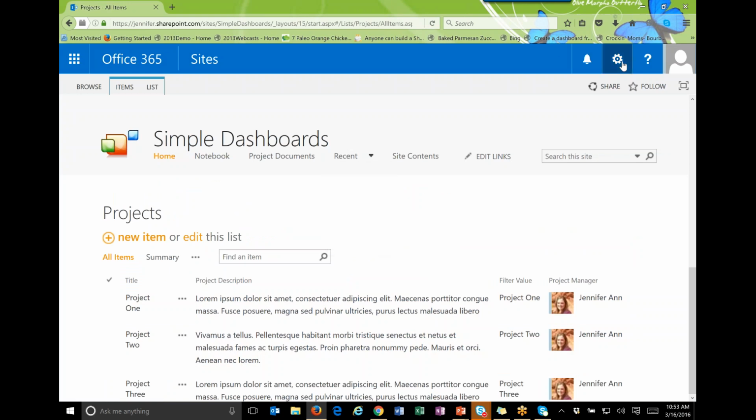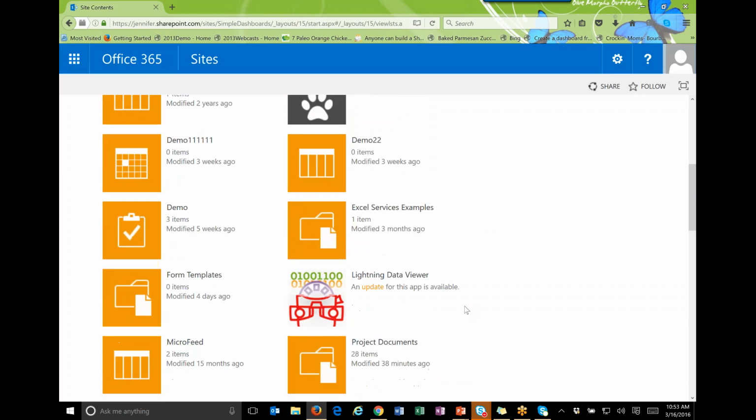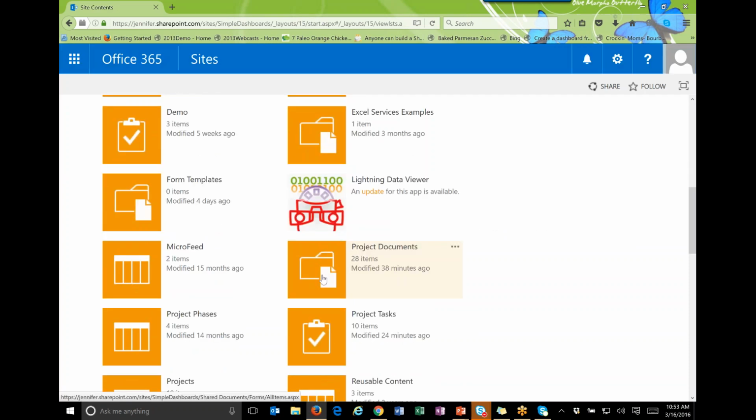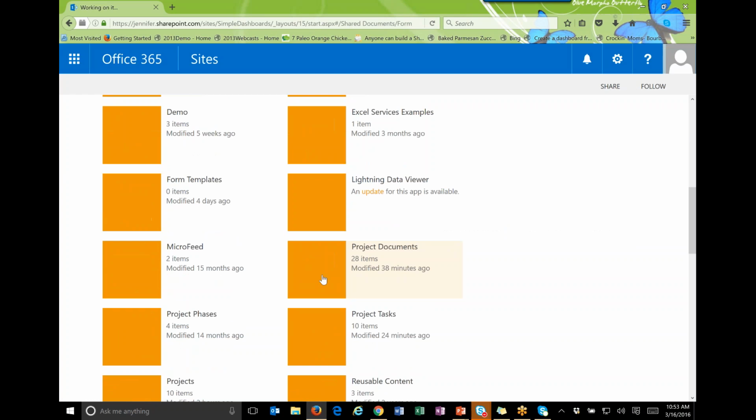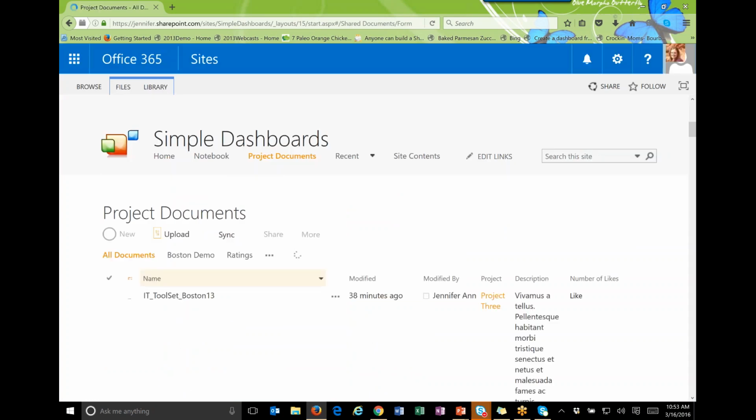So I'm going to come over here to my projects documents list. Let's start there. And inside of my projects documents list, I want to associate every document in this library with a project. And so whenever I put a new document in there, I want to say, well, what project am I associated with?